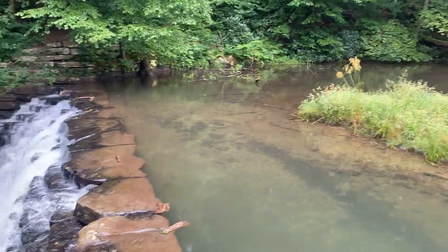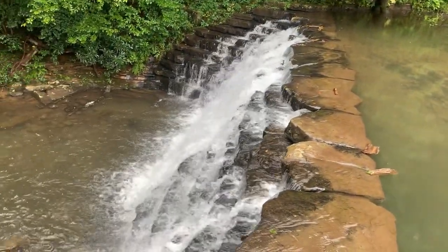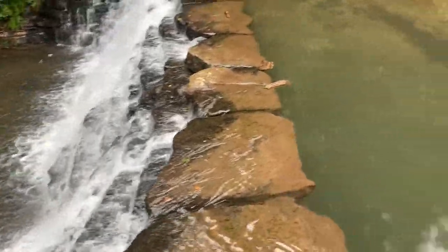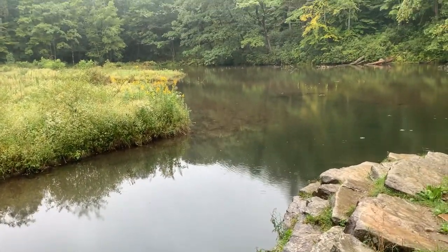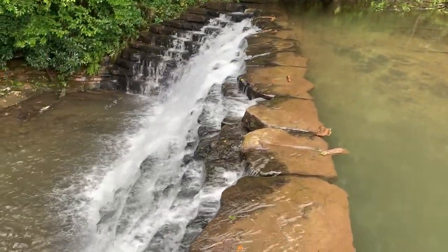Here we are at the waterfall. Built by the Civilian Conservation Corps back in the 30s. That's the reservoir. Just nothing like the sound of a waterfall.